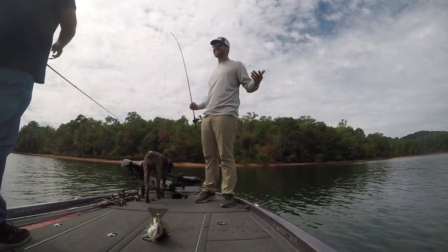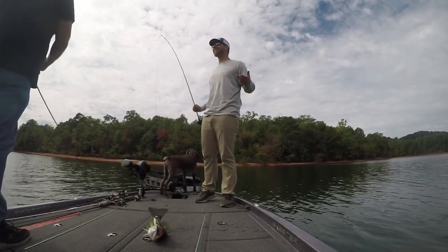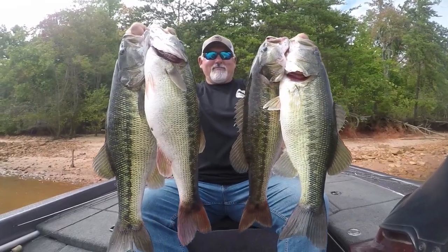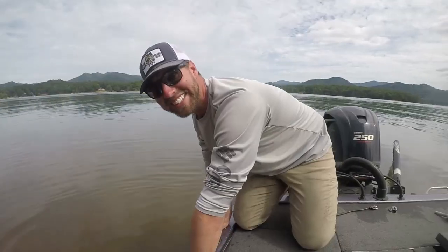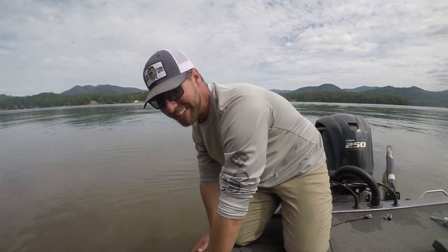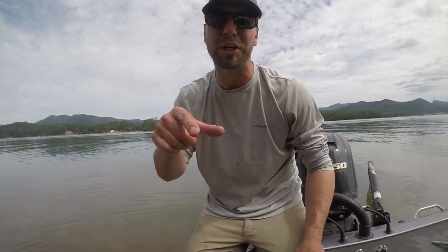Hey, we started and ended the day with a largemouth. We had like 17 and a half. I'd say at least 17. Let's go. Book a trip.